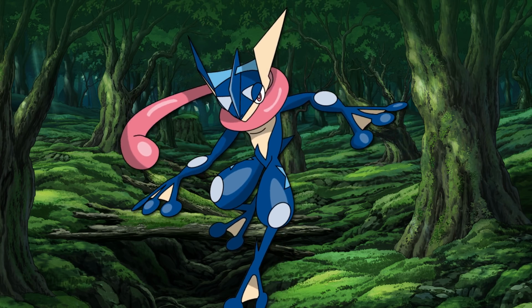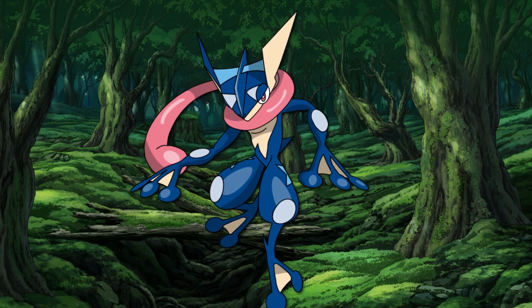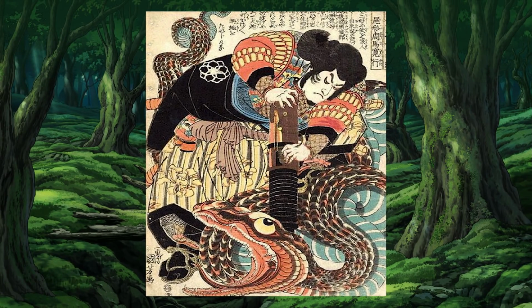As for its design though, it has been based on a frog for the most part. However, there is an interesting mythology used for its design, and that is that it could be inspired by the made-up character of Jiraiya from the Edo era of Japan, who is part of the ninjutsu type of thing over there, which is where Greninja gets its association with ninjutsu, which is basically the art of being a ninja. So yeah, it's a pretty cool concept.